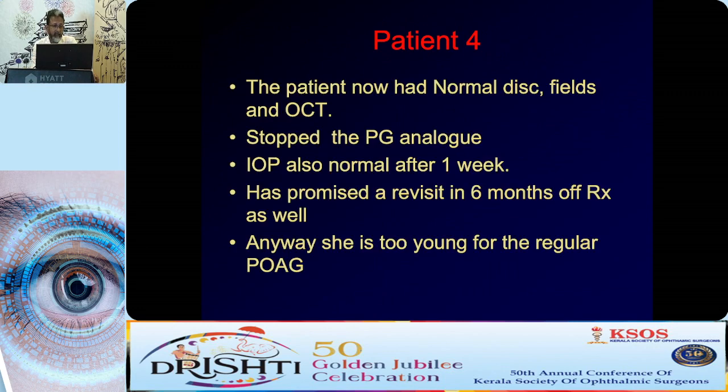So now we have a patient with normal disc, fields and OCT. Stop the prostaglandin analogs. Usually the effect wears off within 1 week. 1 week down the line, she is okay on the pressure side, and she has promised to come back to India once she is off treatment for about 6 months as well. And I don't expect her to become a POAG at this age. So I expect the pressure then also to be normal. So based on a single field, the patient was put on treatment.